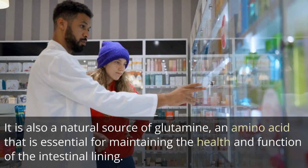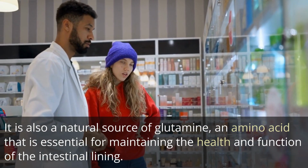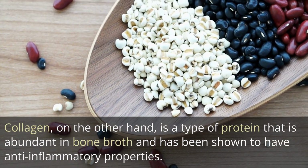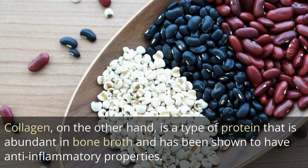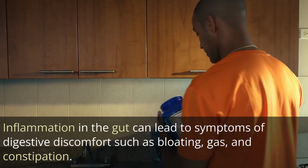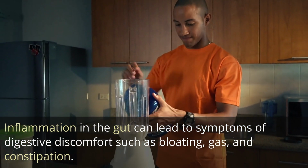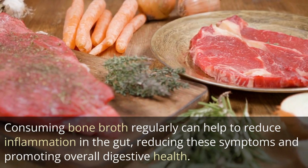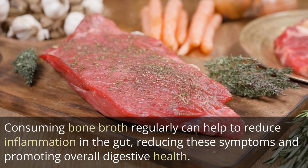It is also a natural source of glutamine, an amino acid that is essential for maintaining the health and function of the intestinal lining. Collagen, on the other hand, is a type of protein that is abundant in bone broth and has been shown to have anti-inflammatory properties. Inflammation in the gut can lead to symptoms of digestive discomfort such as bloating, gas, and constipation. Consuming bone broth regularly can help to reduce inflammation in the gut, reducing these symptoms and promoting overall digestive health.